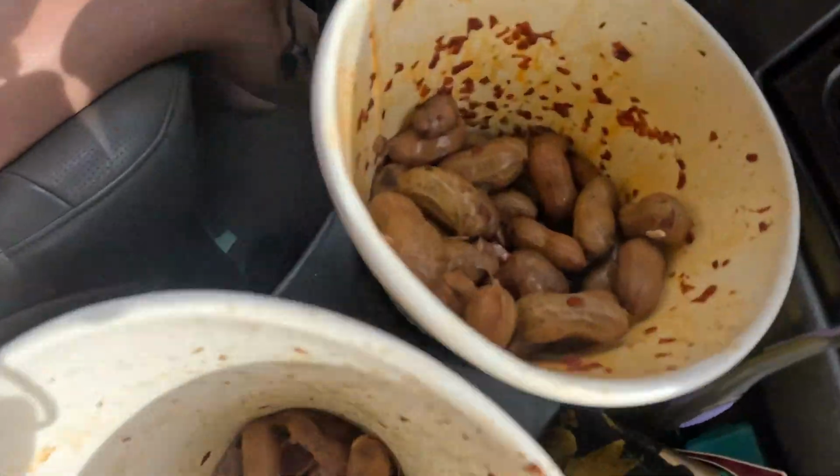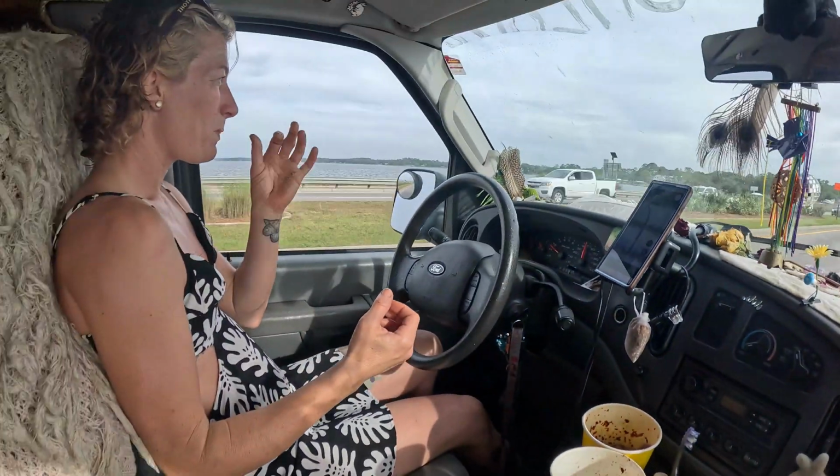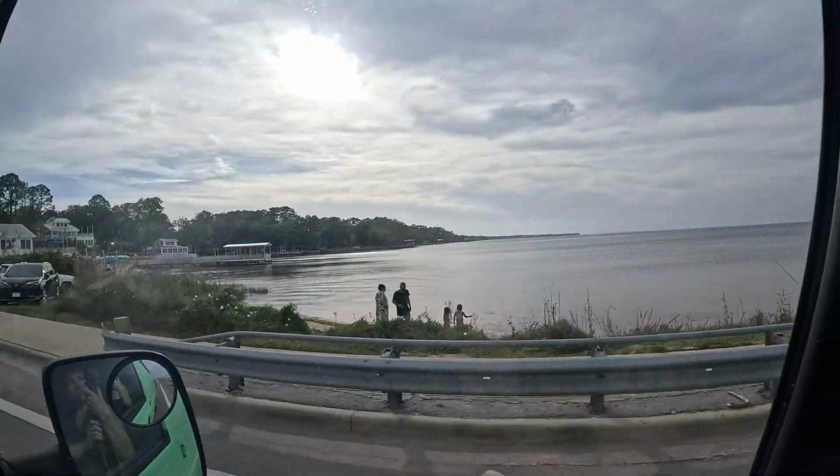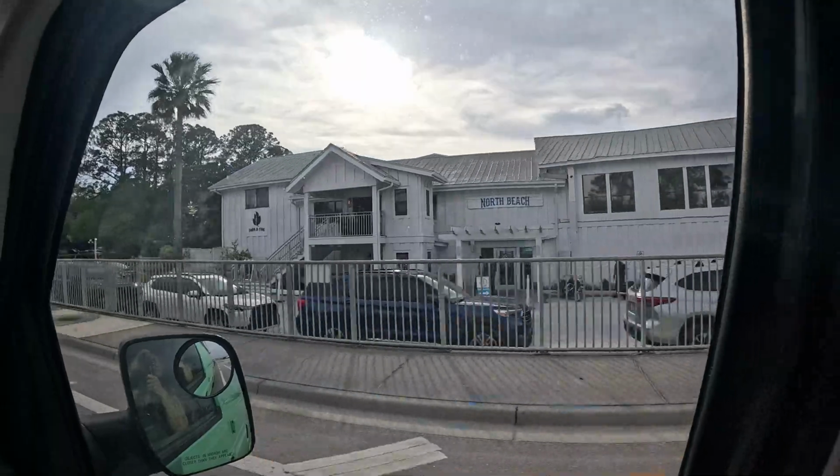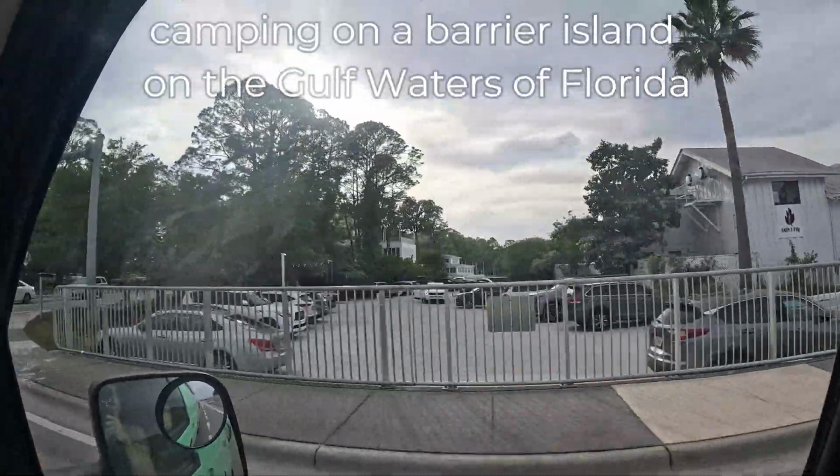Beach. Super spicy, really salty peanuts. Too salty, really. We had to rinse them a few times. Yeah. So. Wow, look at that cute little beach bar restaurant. Farm and Fire.